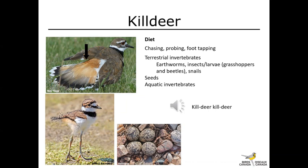Now, the reason they're called killdeer is not because they have a target on their head. It's the mnemonic for the way the bird sounds. So here's their killdeer call, and this is likely something that if you're going outside this time of year, you're going to be hearing potentially plenty of this killdeer call. They are quite vocal and quite loud.